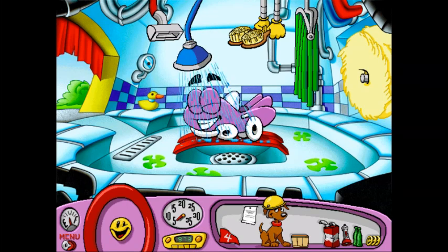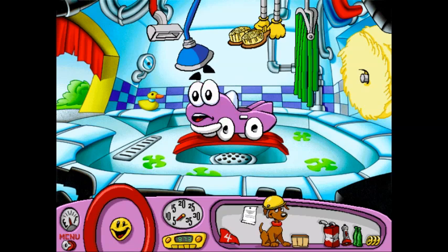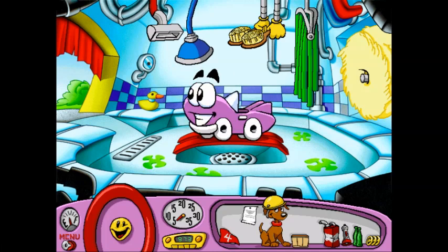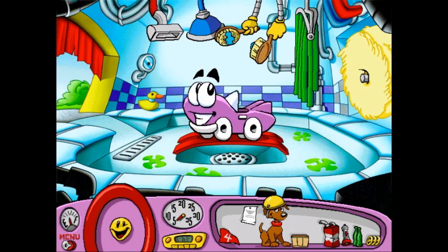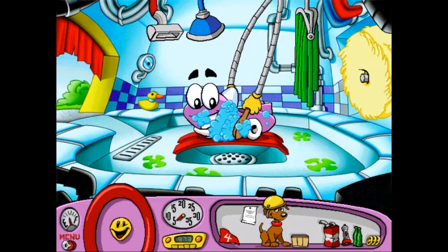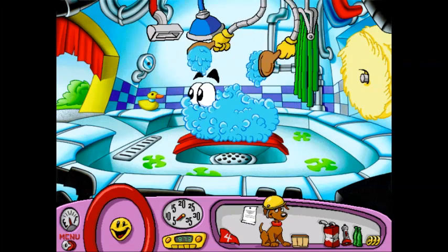Don't listen to your radio while you're taking a bath, Putt-Putt. That's a bad idea. Poor Putt-Putt. Don't open your eyes when there's water pouring on you. That's a bad idea. No sting bubbles. Oh, let's get those bubbles, shall we? Dang, they've got like automatic arms to do it for us. Wow, this is the fanciest car wash I've ever seen.